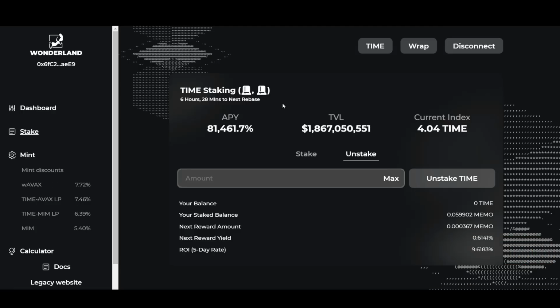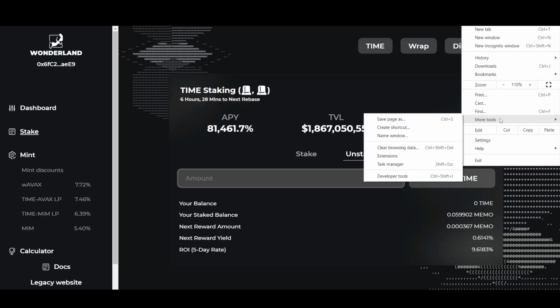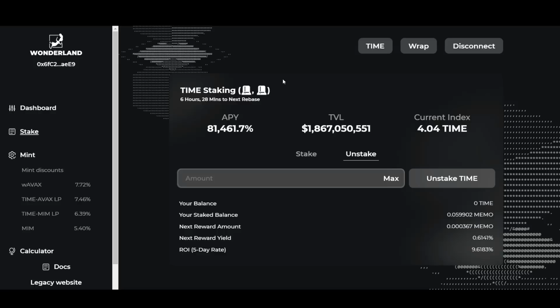The way you do that through Google Chrome is you go up here to the three dots, you click here, you go to more tools, and you go to clear browsing data. This window's gonna pop up. You have to clear your browsing history, your cookies and other site data, and cached images and files. You clear the data, that's gonna reset the browser, and you shouldn't have any problem.